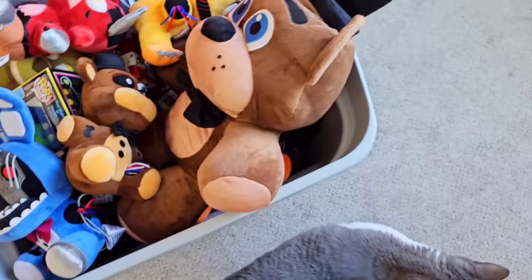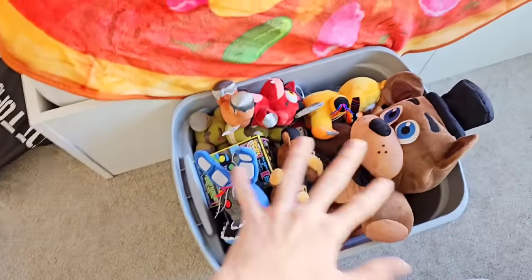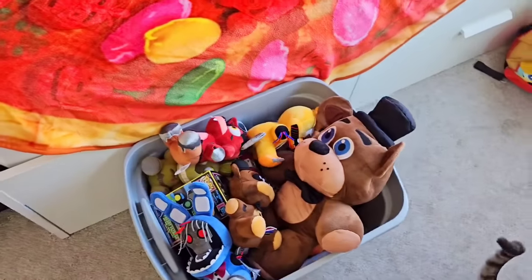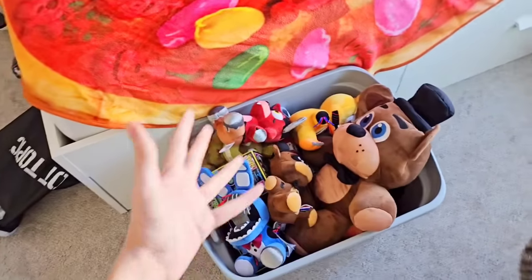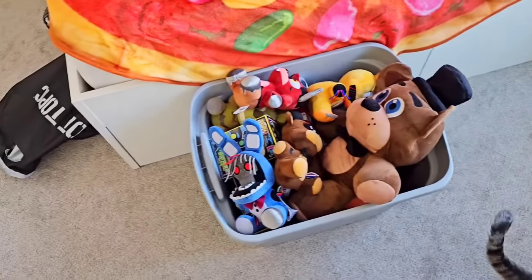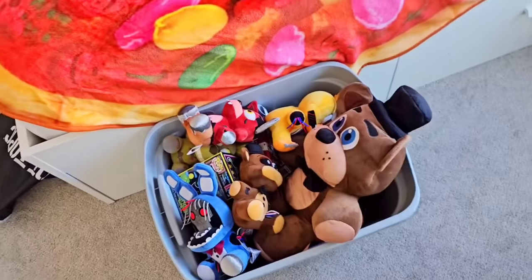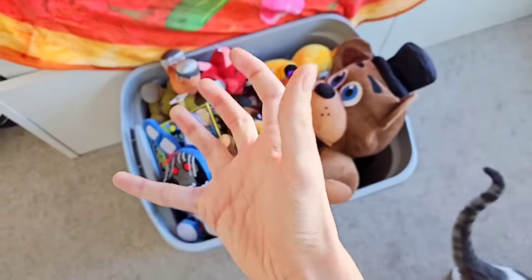What are these mystery... Oh, hi, Mr. Kitties. What are these mystery boxes? Basically, it's a ton of FNAF merch that I recently got that I haven't been able to show off in a video, or I didn't show it off enough in a video, or just stuff I really want to show you guys because I get so much FNAF merch, not all of it makes it into a review.